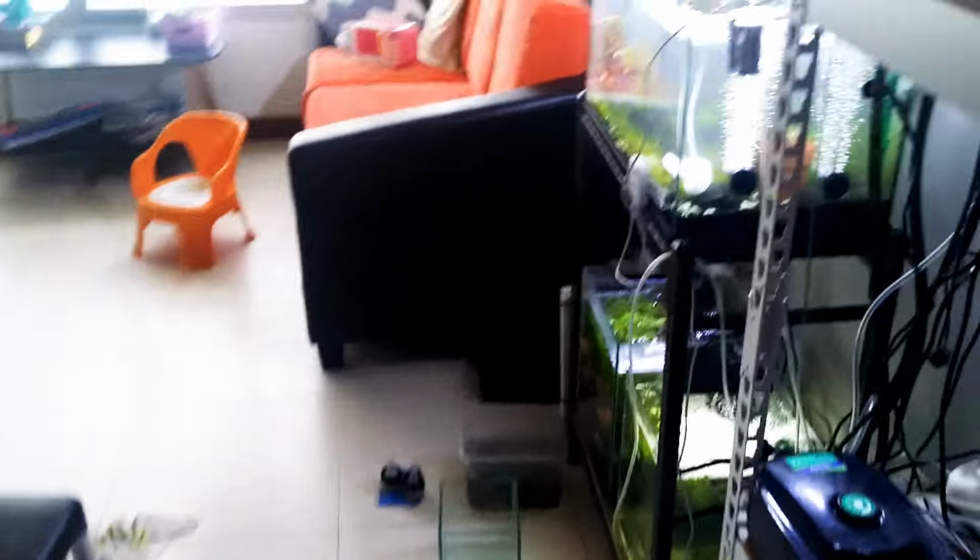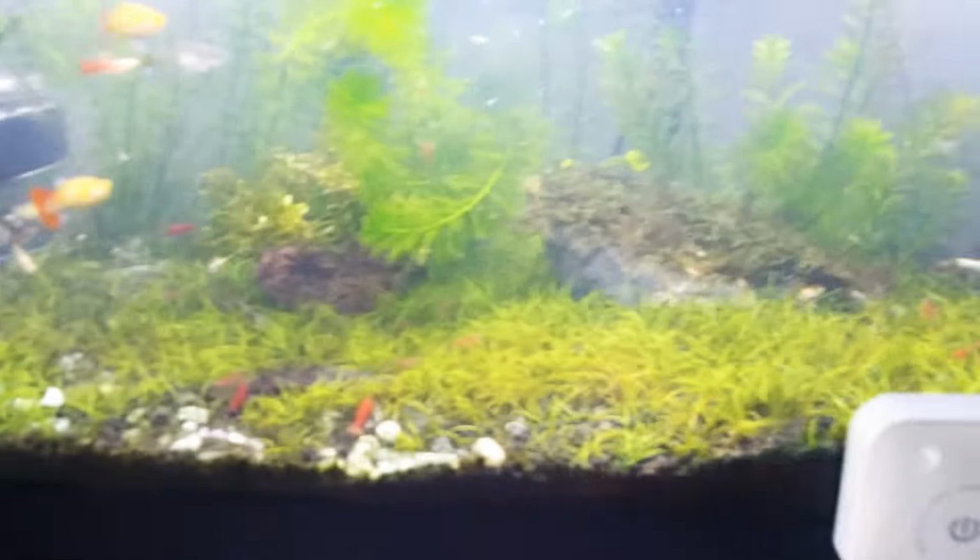Actually, this is my isolation tank for me to keep all the new fish that I buy from my local fish store. So I changed the water, everything is new. It's been cycled for 1 week, 1 week plus. So I hope they do well here, they enjoy their stay here until I get them a new tank. So that wraps up my monthly update on my fish corner itself.